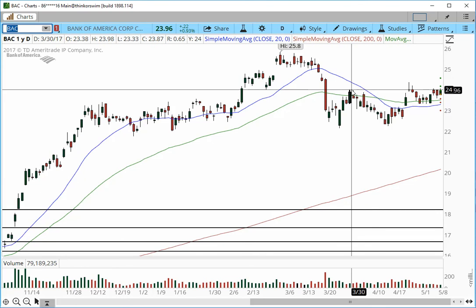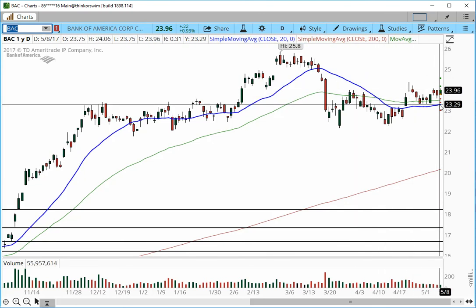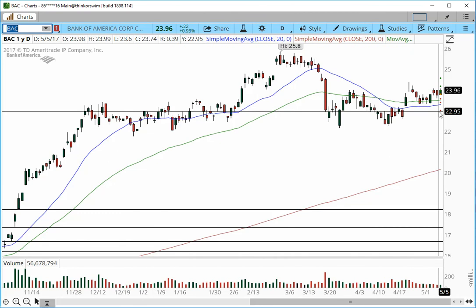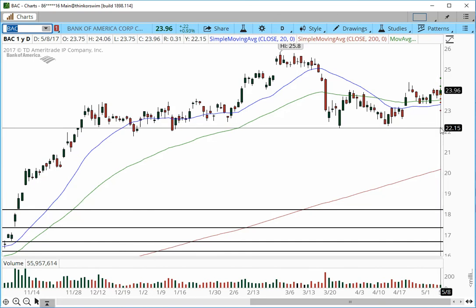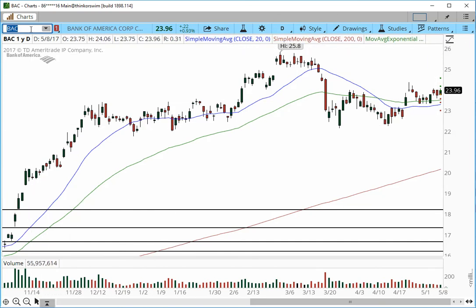We have resistance at $24, a psychological level as well. And if we get a break below, first of all, this $23.60, we can see a continuation lower into the $23 and back into support at $22. This is a cushion area between $22 and $22.20. So this is also a good risk to reward ratio trade right here.